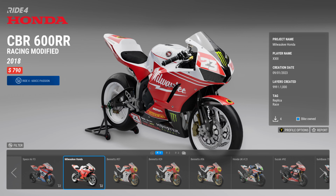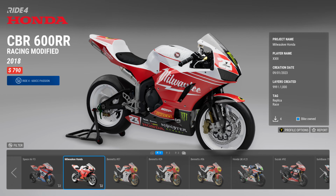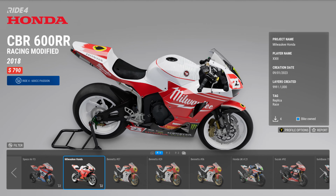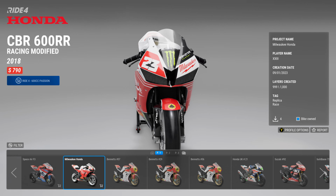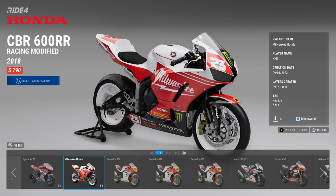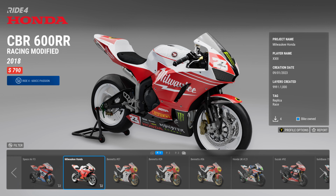Moving on to Sergio himself for the 600 class, he is going to be using the Honda CBR 600RR, Milwaukee-inspired Honda, the number 23, DrAce logo at the back. Looks fantastic. Really nice design from SirChioXXIII. I think this one's going to really turn some heads. I think it's a really nice bike, and I think we'll see a lot of Sergio because him and I are quite similarly matched when it comes to some of these tracks, so it's going to be very interesting to see.